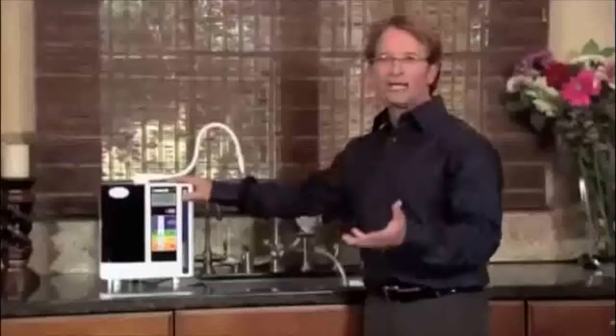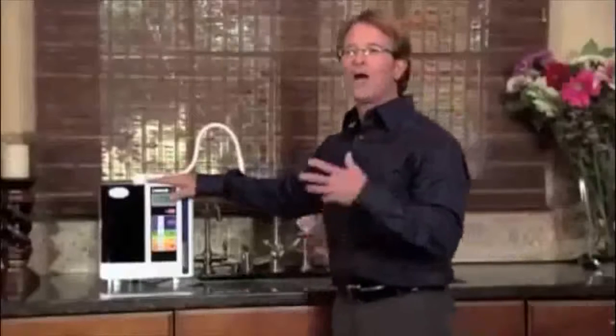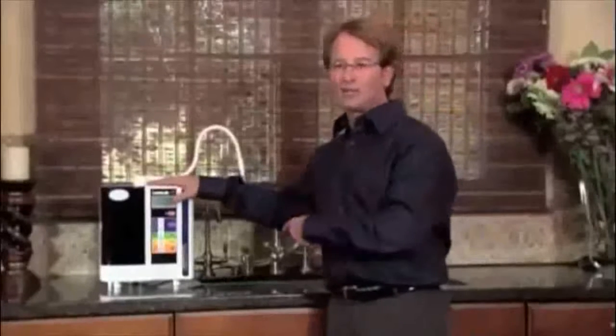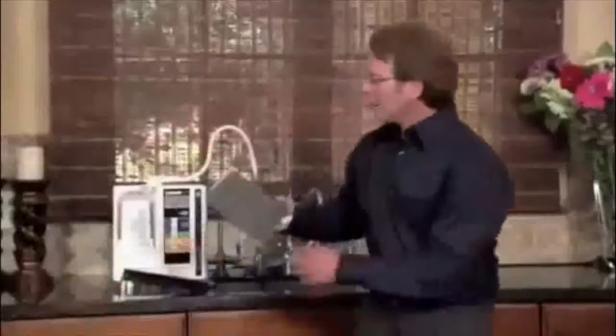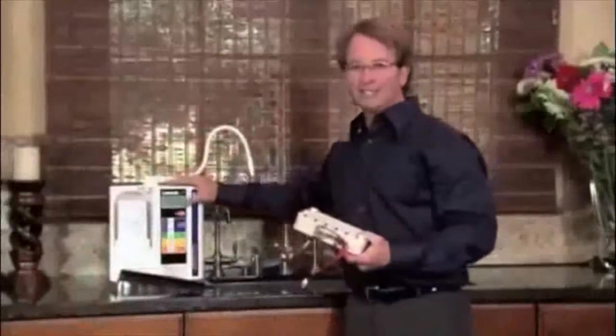So let me talk a little bit about the technology, and so you understand why this is the gold standard and why everybody compares themselves to Enagic. Because what's happening first, the water's first going through a double carbon antibacterial filter where it's filtering the water first. Then it's going through inside of here what we call the engine of this machine.